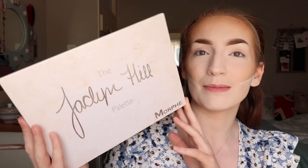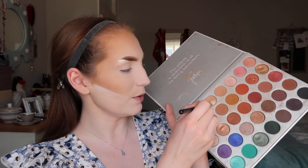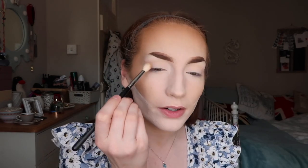I'm gonna use my Jaclyn Hill palette, the original one, which is very battered and looks very sad, but it is a well-loved palette. We're gonna go into this shade here, which is Hip Pan, which is just a really light brown, and just whack that in the entire crease. Kind of want a mirror closer up than the one there. Gonna whack out my Mitchell mirror from the middle of it.